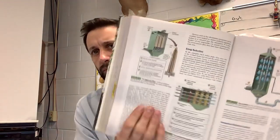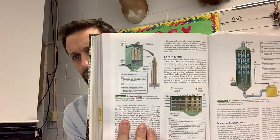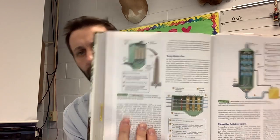All right, let's look at the baghouse filter. Read that one for us, Donovan. Figure 15.11. The baghouse filter is an air pollution control device. Particles are removed by a series of filter bags that physically filter out those particles. All right, number one, Layla. Dirty air enters housing. Remember, this is like air coming out of an industrial plant. Number two, Jeremiah. Combustion exhaust streams move through and dust particles are trapped in a series of filter bags. Sophie, number three.